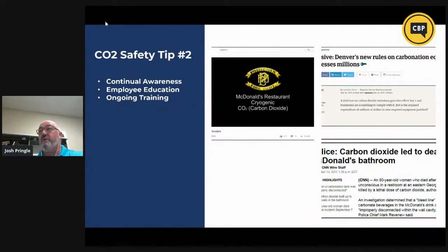Tip number 2, continual awareness. Again, just put up a couple snippets of different incidents that have occurred. And just to highlight for you that these incidents actually do happen and that there are intelligent people out there trying to create codes that are helpful and keep people safe, not just to be disturbing for you or cause an issue. Obviously, the key for this area is understanding what those codes are, being aware, actually educating, creating an educational platform and training sessions for your staff, and then continuing to train repeatedly on this.